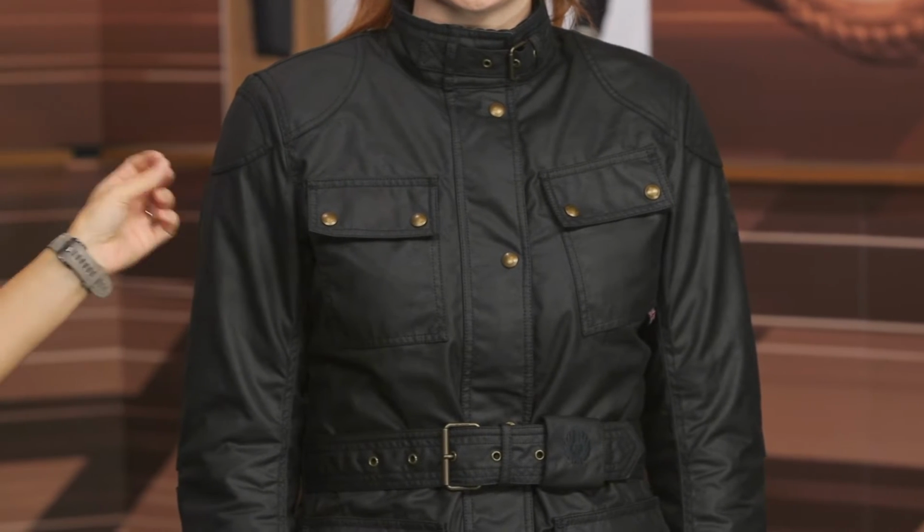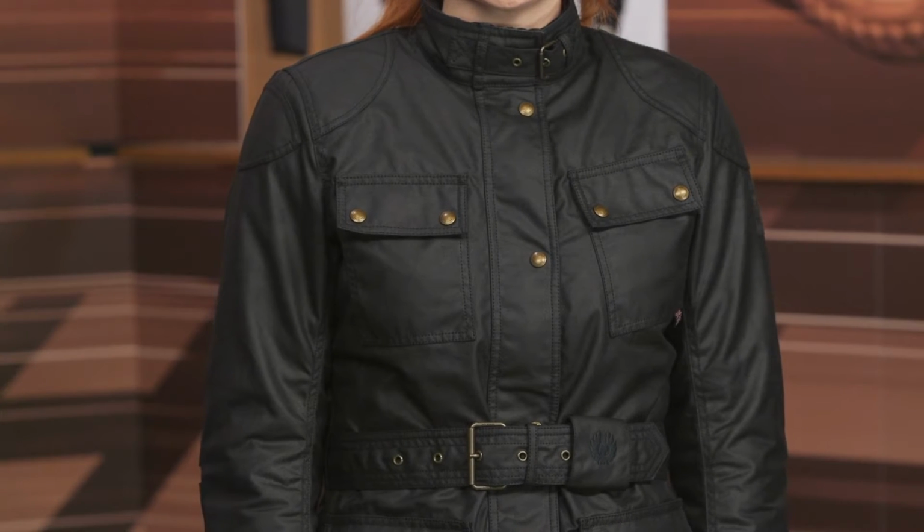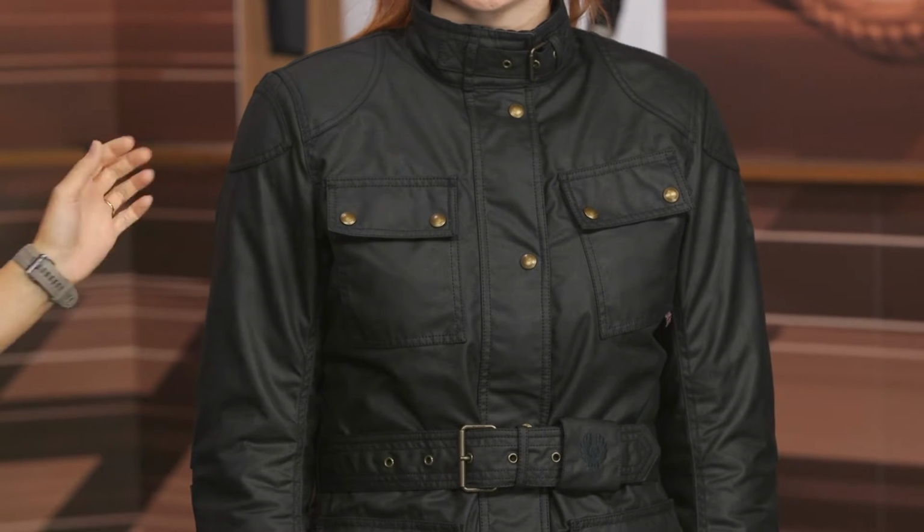Now, because it's a designer brand, it's going to have some designer pricing. This jacket prices in around $800. Of course, it will ship to you for free, and our price match policy is in place to guarantee you the lowest price available. So, some notes about sizing.